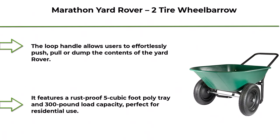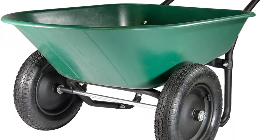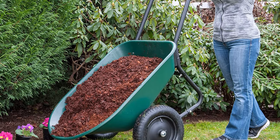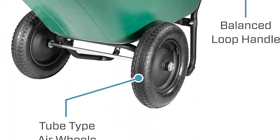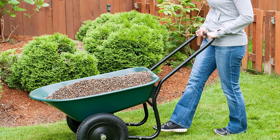Top 2. Marathon Yard Rover 2-Tire Wheelbarrow Garden Cart, green/black. The Yard Rover features 2 air-filled wheels, making it easier to lift, balance, and maneuver. The loop handle allows users to effortlessly push, pull, or dump the contents of the Yard Rover. It features a rust-proof 5 cubic foot poly tray and 300-pound load capacity, perfect for residential use.